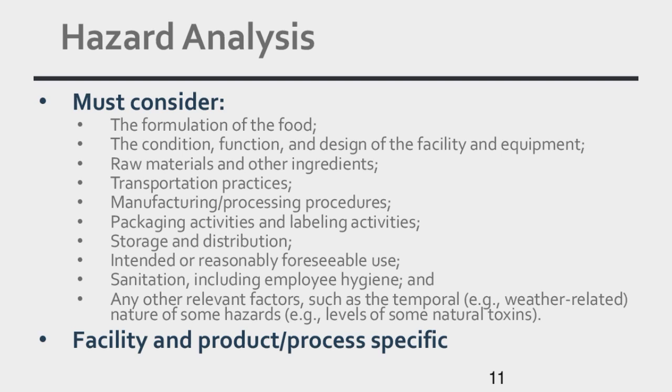Do you have allergens in your product that need to be labeled? Storage and distribution. Again, if it's stored refrigerated, frozen, or if it's shelf stable. The intended or reasonably foreseeable use by the consumer or other processing facilities. Sanitation, including employee hygiene. Employee hygiene is very important, especially when you are manufacturing ready-to-eat foods. And any other factors that are specific to your raw material or food. There could be weather-related issues for certain crops or certain countries, and levels of natural toxins like mycotoxins in wheat and others.